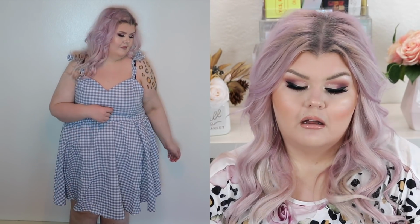The length was really nice. It was right at my knee, which honestly, a lot of Shein's dresses are on the shorter side, and being a tall girl, it's always nice to see something that's a little bit longer. It makes it look a little bit more reserved in a way. But this one was like $15 or something.